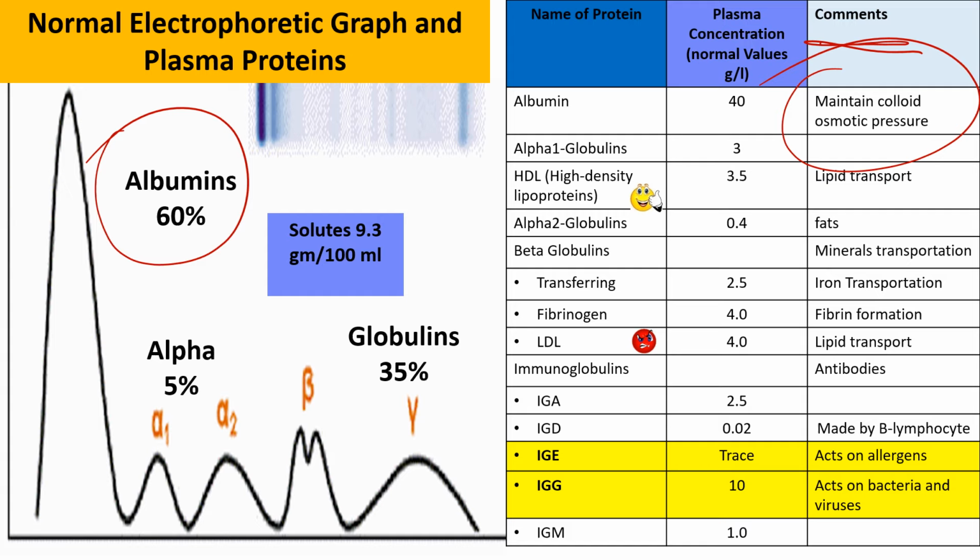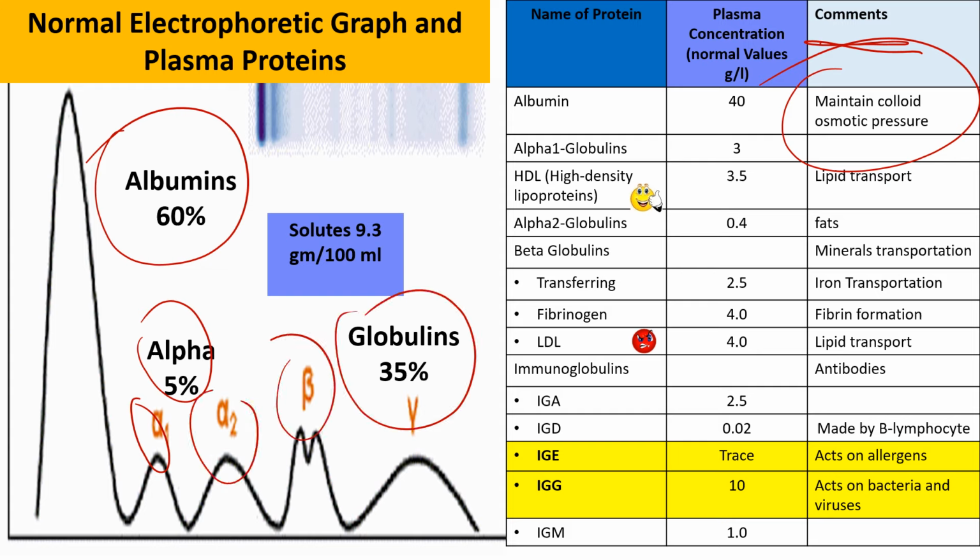Besides that, we have the alpha 1 and alpha 2. We also have the beta, and then we have the globulins. The word globulins means protein. Once again, all of this is about proteins. Now, if I'm talking about gamma globulins, that's where we have the immunoglobulins A, G, E, and M. From all of them, the one that we have the least of is immunoglobulin E, which normally multiplies in the presence of something that will cause an allergic reaction to you or to me.